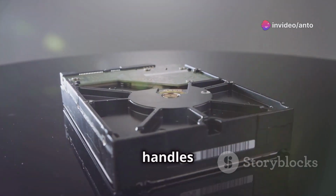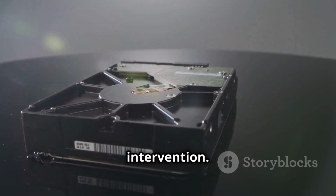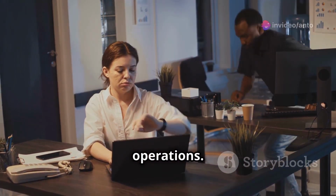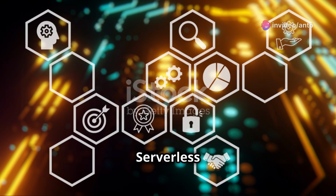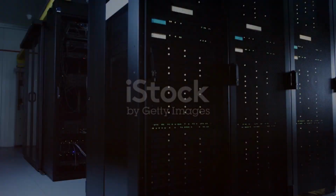ElastiCache Serverless handles backups, eliminating manual intervention. This frees up time and resources for core operations. Automated backups simplify data migration. ElastiCache Serverless is the go-to solution for a resilient caching solution.